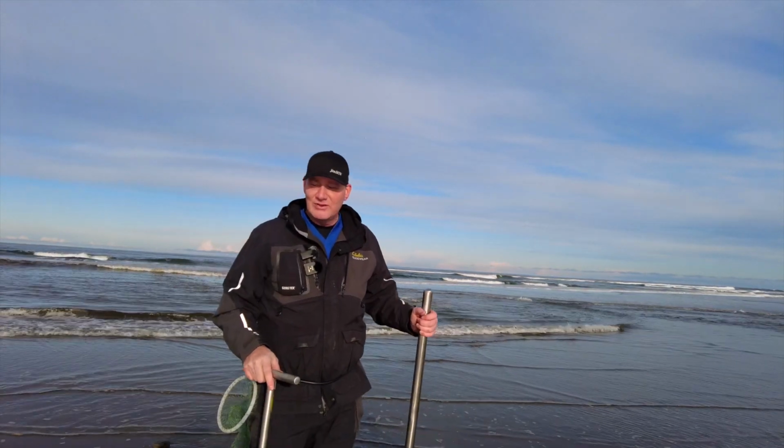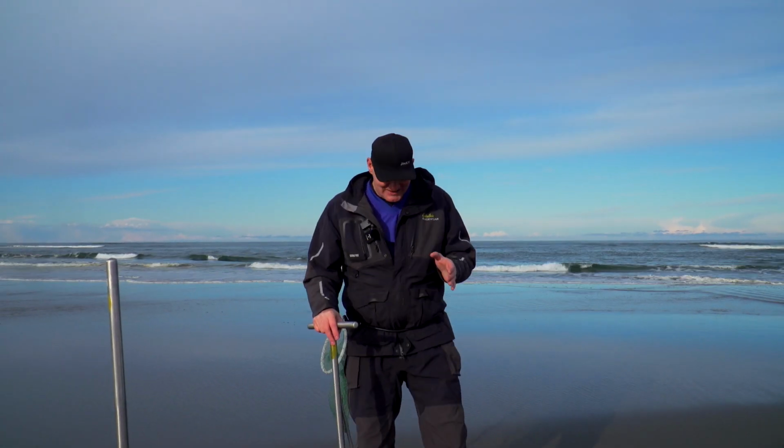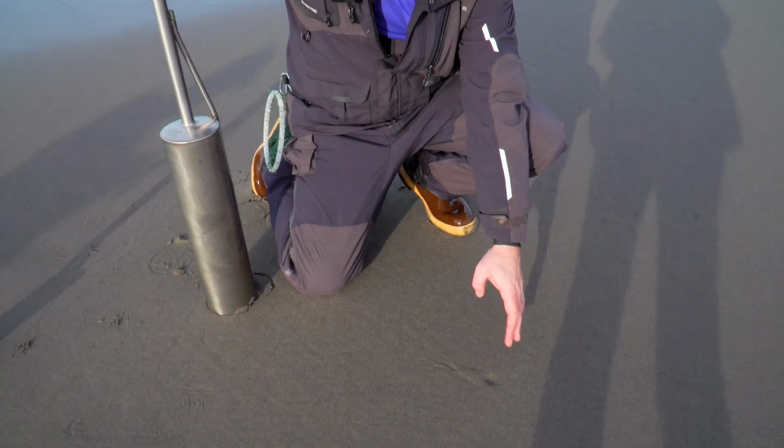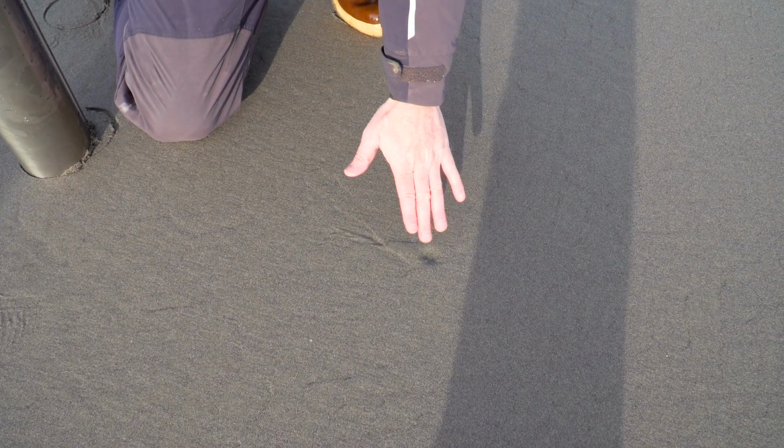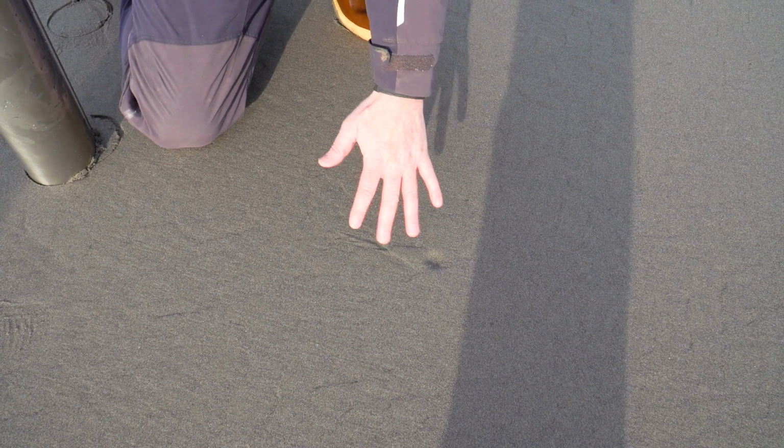And now I'm going to show you what we're looking for. We got our very first clam that's actually showing. Check this out right here, you guys. You can actually see the indentation in the sand like this. There are basically three types: one with a hole, another one with a little indentation like this, and a lot of times they'll be raised. What we're looking for is something that's fairly good size, big enough to represent a decent sized clam.